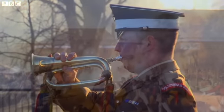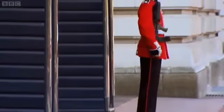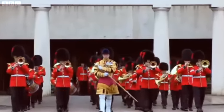A regiment's history is what you fight for. And if you look at what the regiment has achieved since its birth, the regiment has been involved in everything. This is a regiment that was formed to fight against the monarchy. Now, it's a bodyguard to the Queen. The Coldstream Guards.